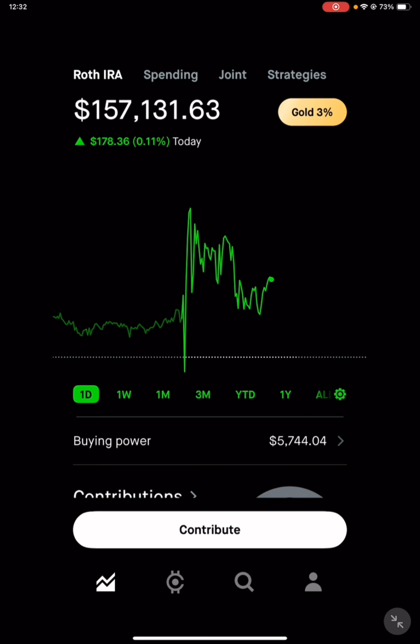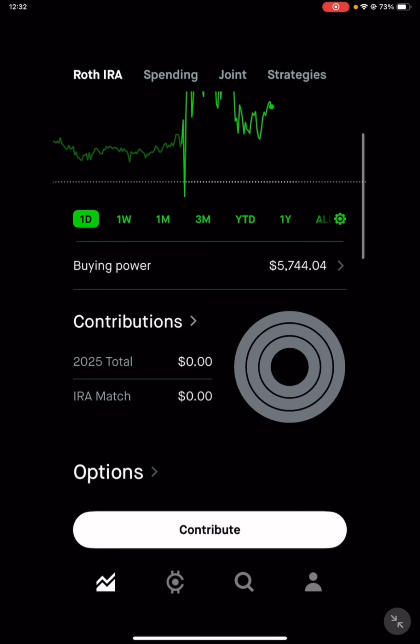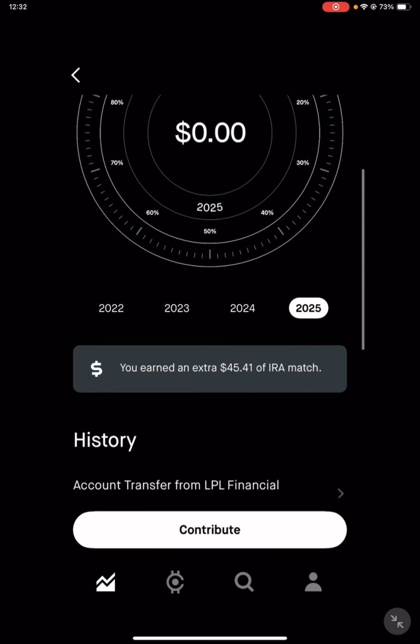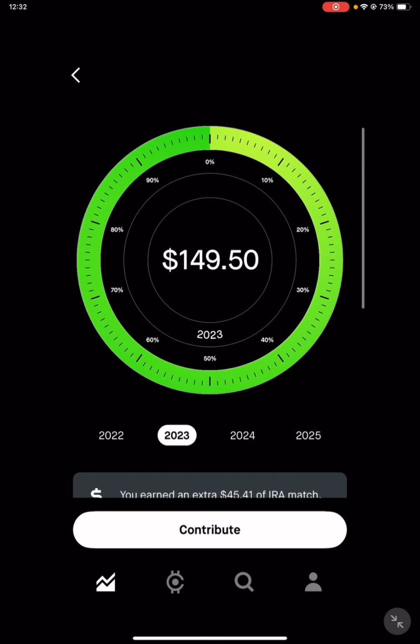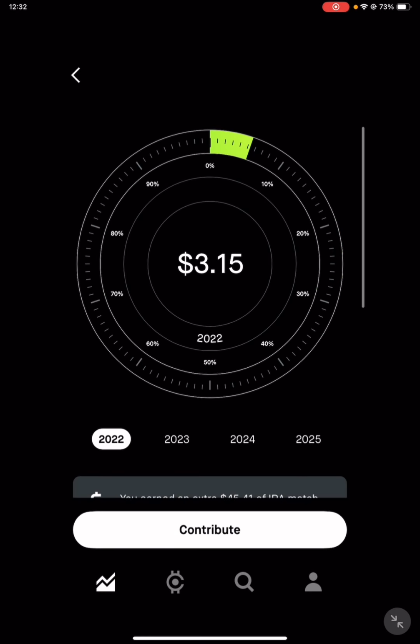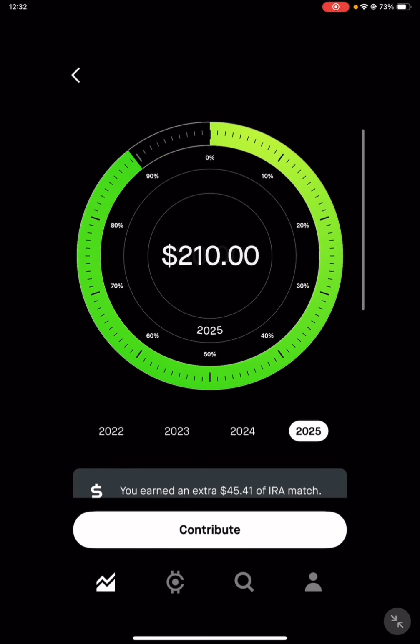Let's take a look. There's a couple of plays on the table right now. We have buying power of $5,774. No contributions this year, but of course, last year we maxed it out. The year before that we maxed it out, and then the year prior to that is when we just moved over to Robinhood. So that's where we're at right now.